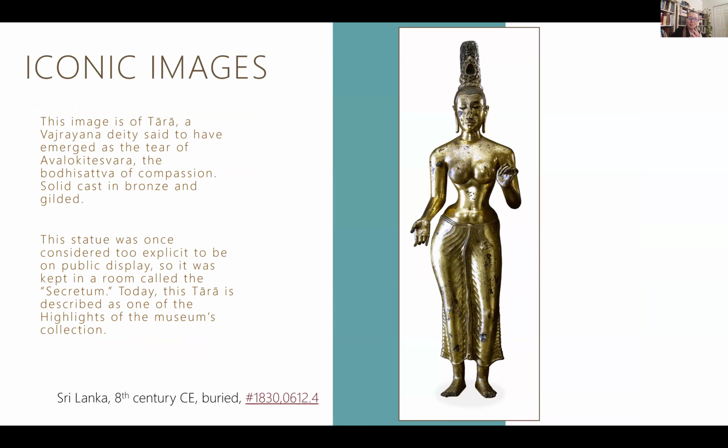And this is a really beautiful piece. She's quite tall. She's about, I would say, full size, perhaps even slightly taller than life size. And this is an image of Tara. Tara is a Vajrayana deity, who's said to have emerged as the tear of Avalokiteshvara. Avalokiteshvara is the bodhisattva of compassion. And we'll see her again in a few moments. But she's one of those transcendental bodhisattvas that I mentioned.